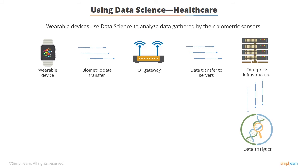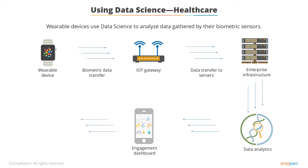The big data analytics platform applies data models created by data scientists and extracts the information that is relevant to you. It sends the information to the engagement dashboard, where you can see how many steps you walked, what your heart rate is over a period of time, how good your sleep was, how many calories you burned, and so on. Knowing such details would help you to set personal goals for a healthy lifestyle and reduce overall healthcare and insurance costs. It would also help your doctor record your vitals and diagnose any issue.